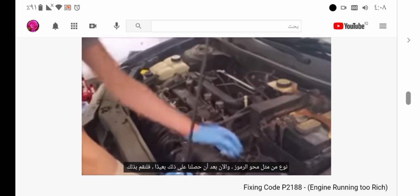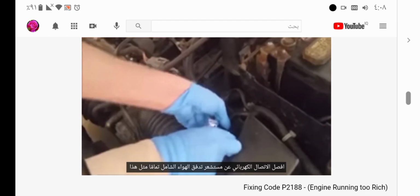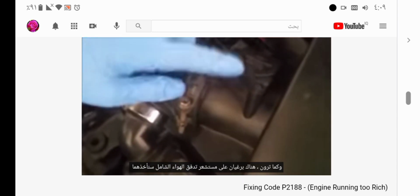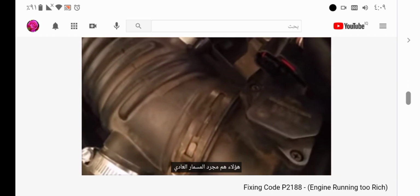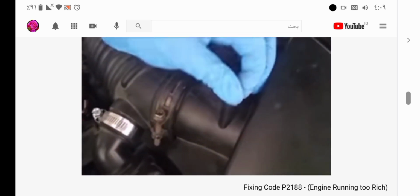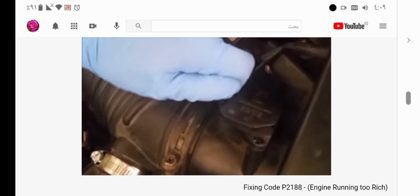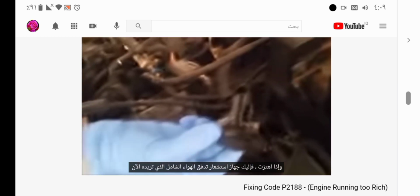So now that we've got that out of the way, let's take the electrical connection off of the mass airflow sensor. Just like that. And as you can see, there are 2 screws on the mass airflow sensor. We're going to take those out. They're just regular screws. And if you wiggle it, here's the mass airflow sensor.